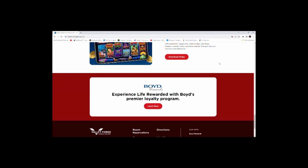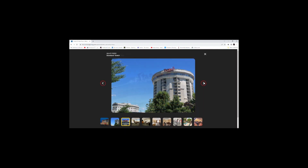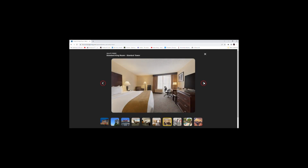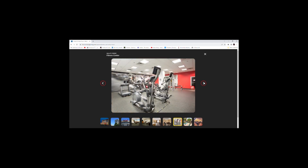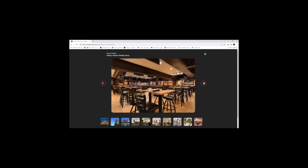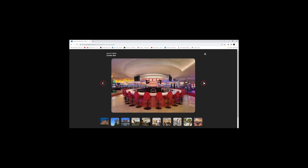As the region's only full amenity gambling resort, Valley Forge Casino Resort features a 40,000 square foot gambling floor plus 100,000 square feet of meeting, conference, and banquet facilities and 2 luxury hotel towers. They also offer dining options, live entertainment, and an exciting nightlife.